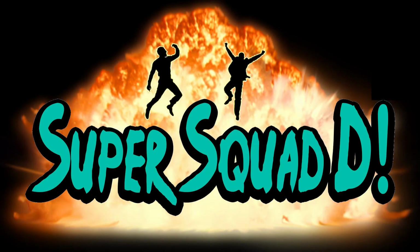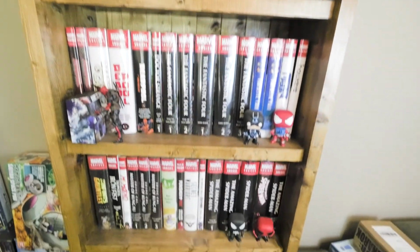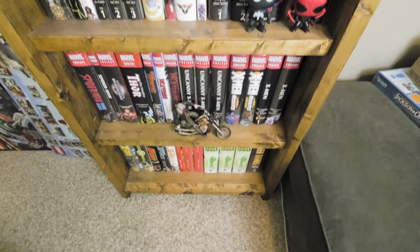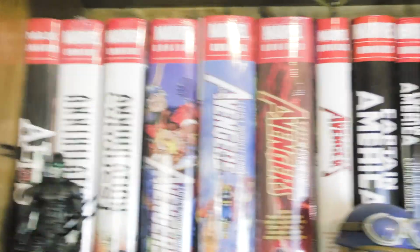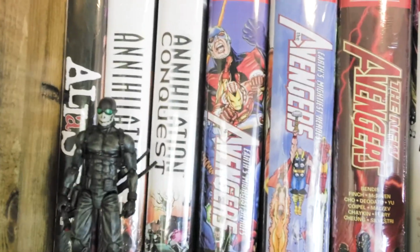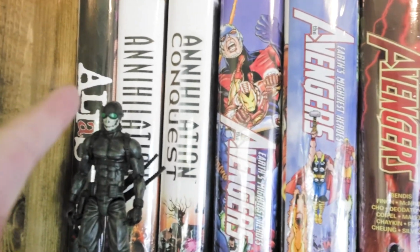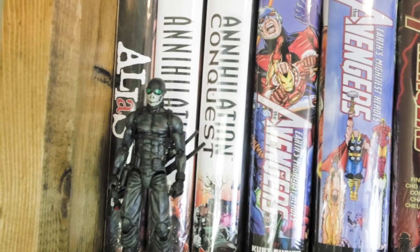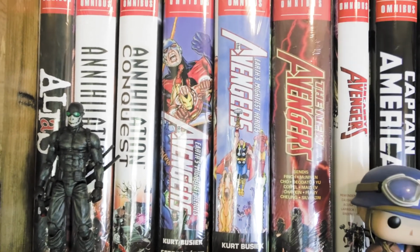So I'm going to show you my books, talk about what my favorites are, what I have read, what I haven't read, and kind of just give you my overall opinions. So starting off on the top shelf, we got Alias, which I have not read, Annihilation, which I have read and very much enjoyed, but I have not read Conquest or any of the other books that followed after it.